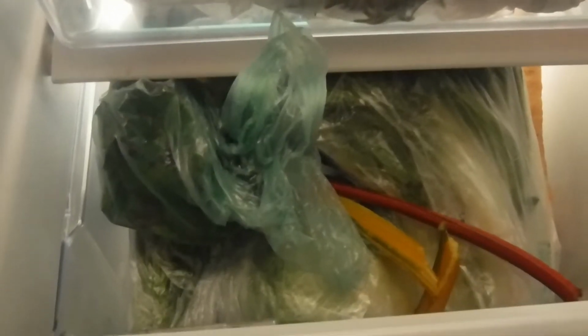The second drawer, I got my lettuce and stuff in. With the containers taking the fruit and stuff out, it left the room for me to put my lettuce. And the bottom drawer has more lettuce, chard, bok choy, iceberg, celery, green leaf lettuce, and notice I'm not saying spinach.